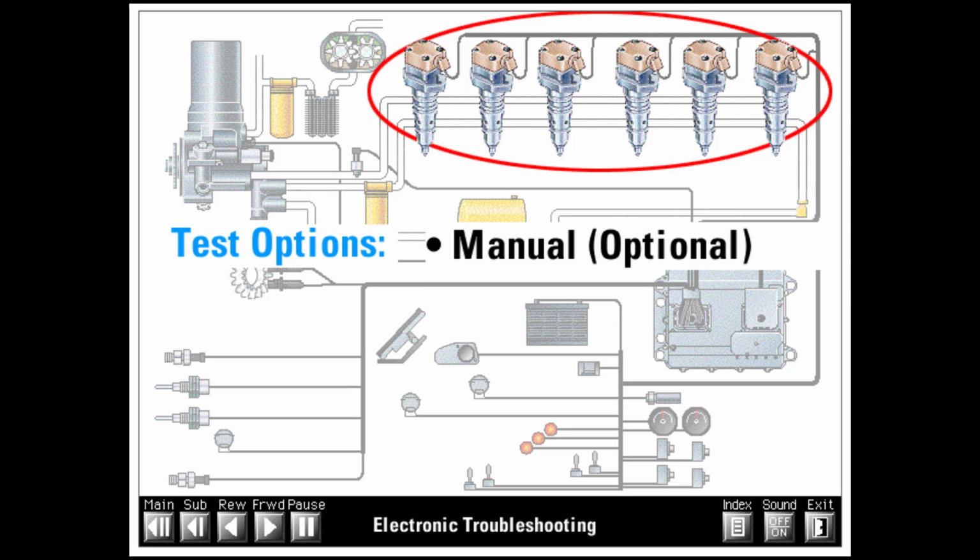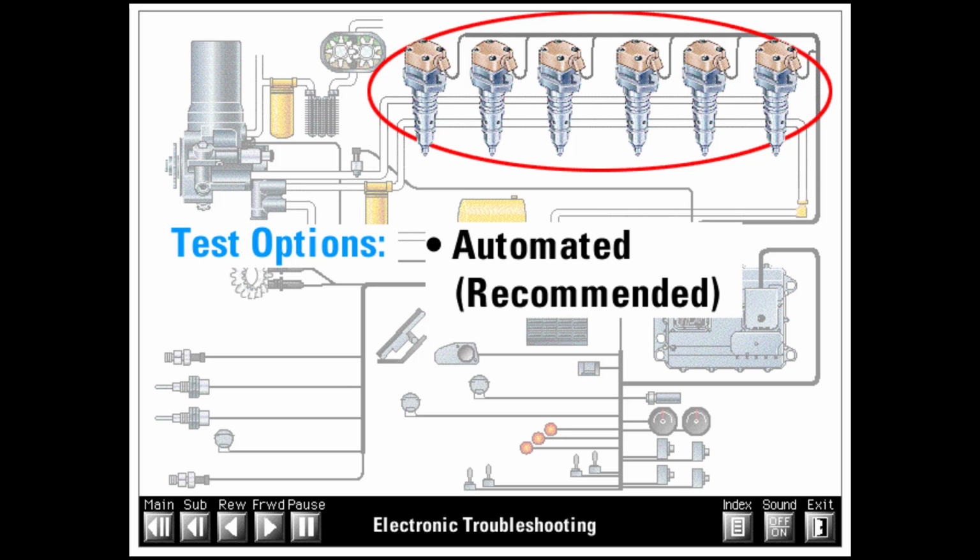First is the manual cylinder cutout test. This option allows the service technician to select and cut out individual cylinders. The manual test option is normally used to compare one cylinder to another without running through the entire automated test procedure. The preferred option is the automated cutout test, which is recommended for most applications.